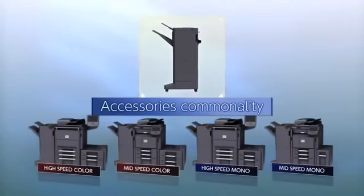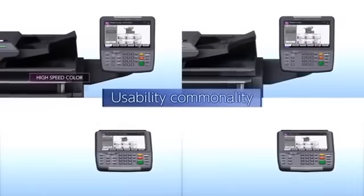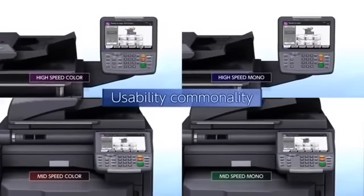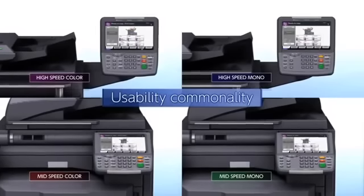Moreover, medium and high-speed models come with a uniform touch panel interface. When you become familiar with one set of operations, you'll be able to operate all models.